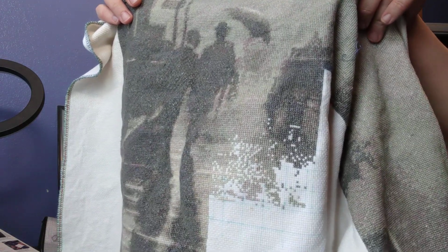I am working on it. I probably have to start with this piece this week because I didn't really get very far on it. I don't feel like I got very far on it this week. But yeah, so we've got to do that. And that's pretty much all the stitching that I've done.